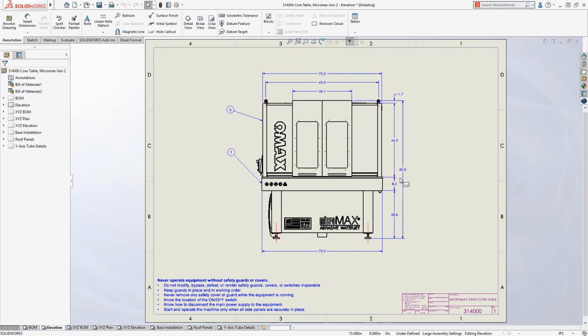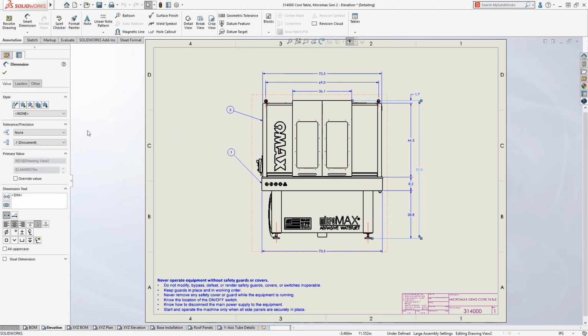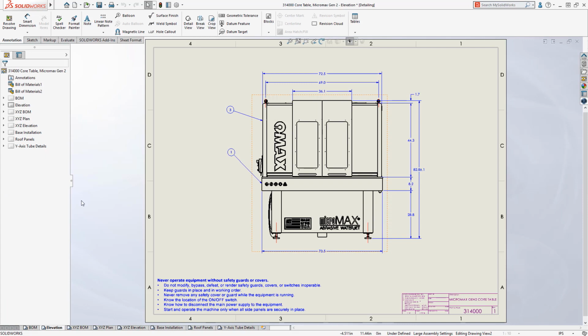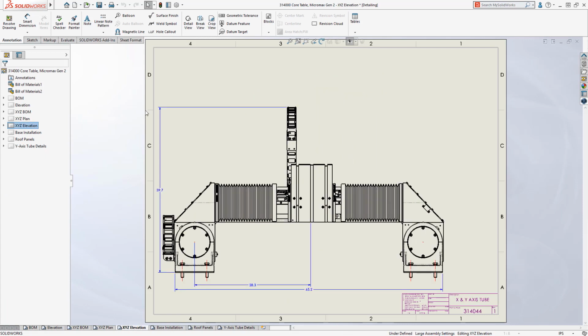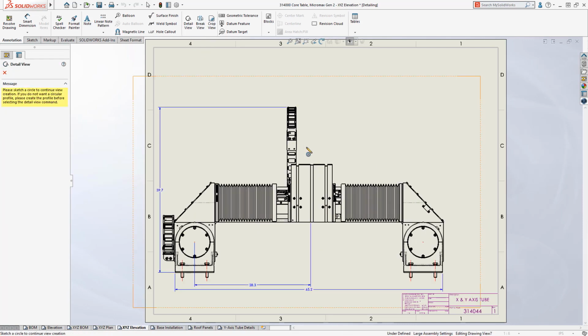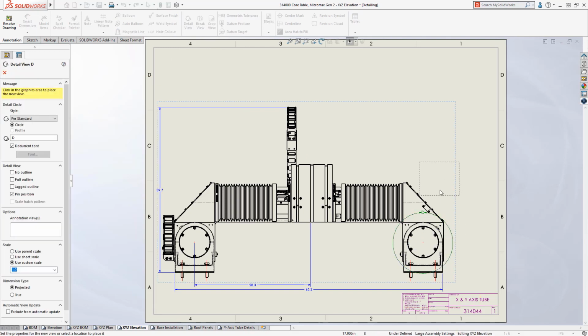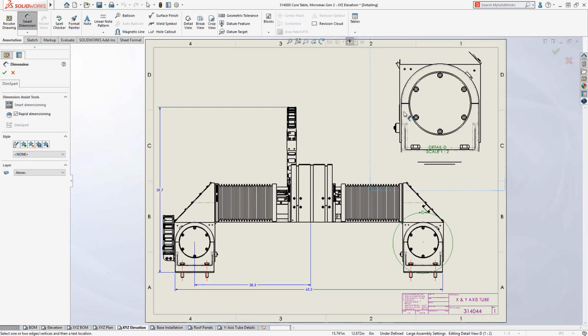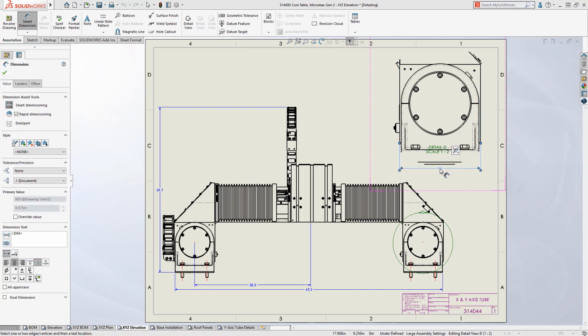We've expanded this functionality, and you can now edit legacy reference dimensions in addition to newly created dimensions. Here, a tolerance has been added. This functionality is actually in 2020 SP1, so you can put this to use today. Coming soon in detailing mode, designers can now add detail views while still taking advantage of the performance improvements. The detail view can be edited, and you can add dimensions and annotations, same as any other view.